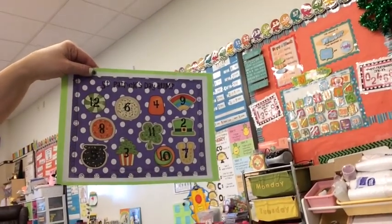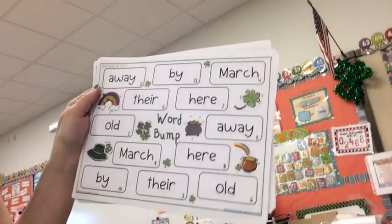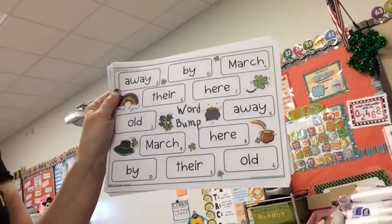So on the back of these, I'm going to put this little bump game. And we played the other bump game earlier that I showed. The kids were playing this. This is in my TpT store. And the link will be below if you want to get it for your class. You play this bump game the same way you play any bump game. You shake the dice, you add the numbers together. After you get the sum, on this one, you look for that sum on your paper. Then you find the word that matches it. Then you're going to read it, spell it, read it, then cover it with your playing piece.